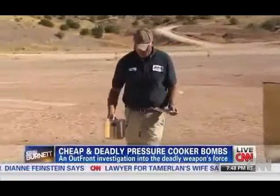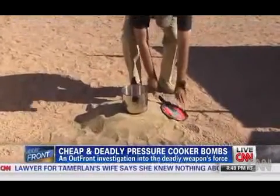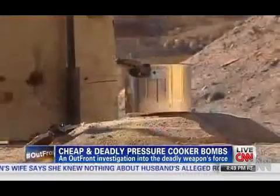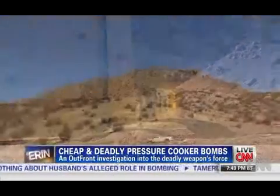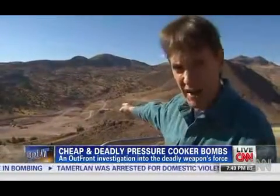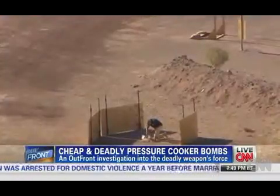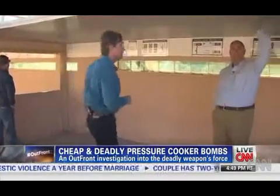This is a pressure cooker bomb, similar to the bombs in Boston, and we're about to set it off. Eric, going to do the countdown? In the wrong hands, we already know how deadly this bomb can be, and we're not taking any chances. For safety reasons, we've had to retreat to this mountaintop here. We are now over a quarter of a mile away from where we left that pressure cooker. But that's still not far enough to avoid flying shrapnel. So we're watching from inside a bunker.